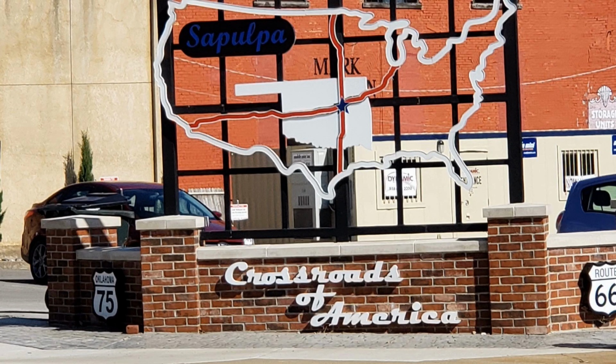We went into the town of Sapulpa because we had some letters that we needed to mail and came across this Crossroads of America sign, which is pretty awesome. I mean, this little town right here marks the center, north and south and east and west, of the United States. So that was pretty cool.